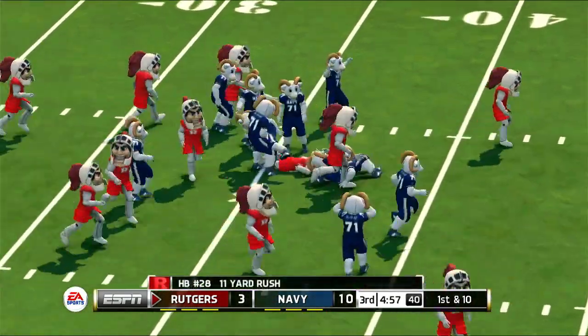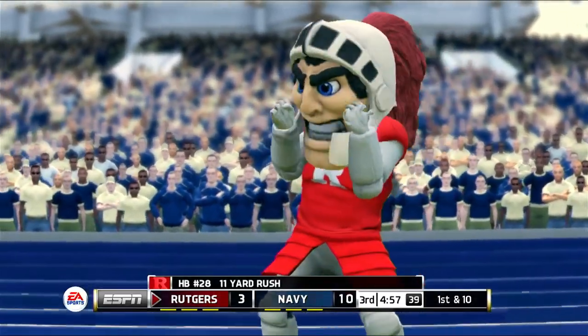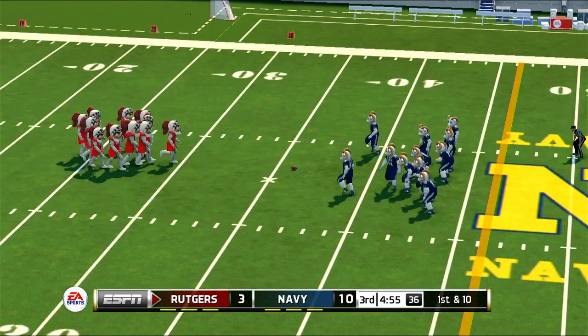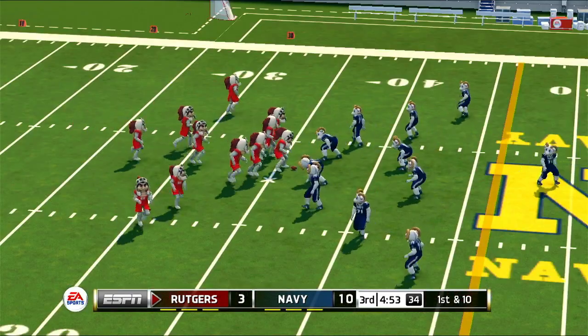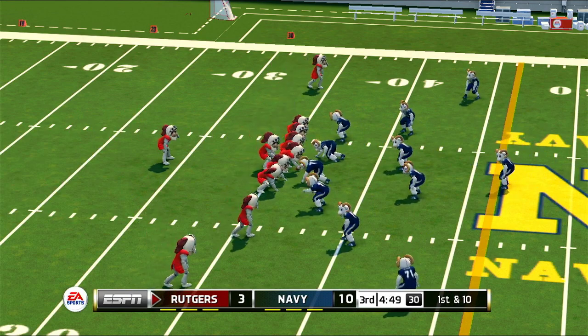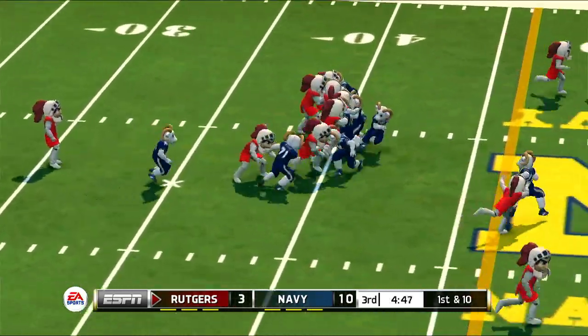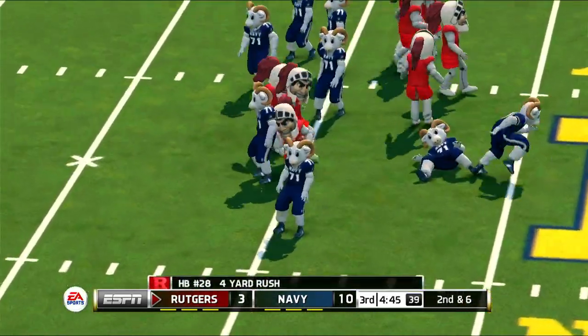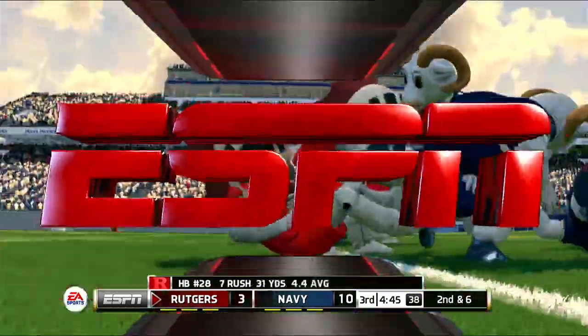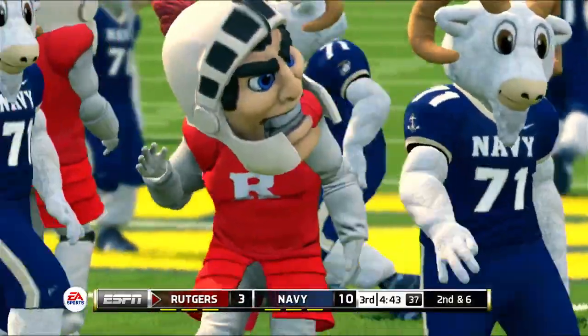And he's tackled at the 36-yard line. Good solid running right there, getting past the defensive lineman and into the secondary before he could be stopped. We've got a first and 10, ball on the 36-yard line. Up the middle for a nice gain. Call it a gain of 4 yards. That makes it second and 6.